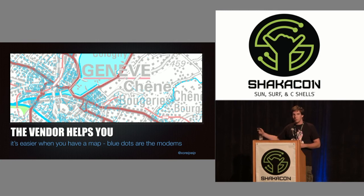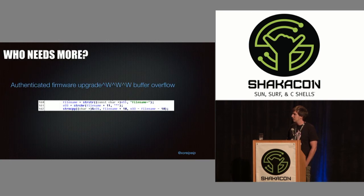So the next one, if you are looking for these devices in Europe, maybe the easiest way is to just open the web page of the vendor. There is a map, and if you can spot the blue dots on the picture, those are the modems. So it's an interactive map with all of the modems. Not all of these are UBEE devices, but I think a major percentage they are.